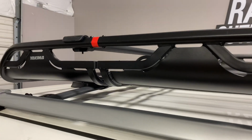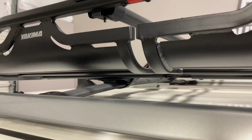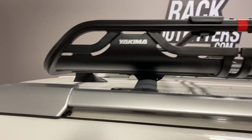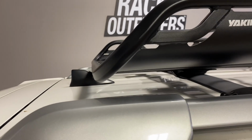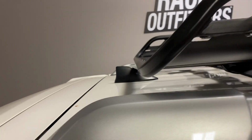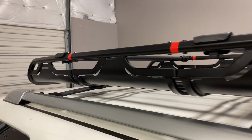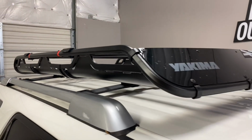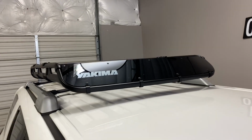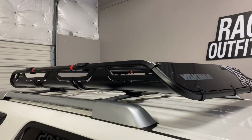Mounting hardware is included using a very low profile stainless steel rubberized band to grip to the factory crossbars. The hardware allows micro adjustability to get the perfect position and no interference with the rear antenna. Other dimensions of this basket, 44 inches width, and it sits approximately 7 inches above the crossbars.